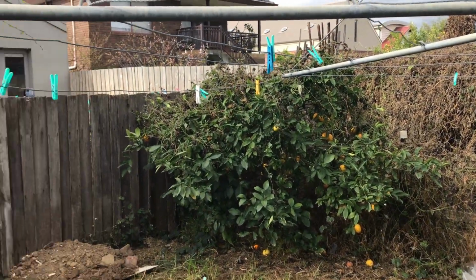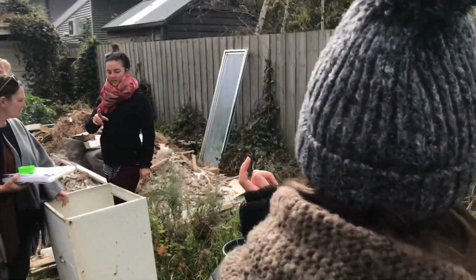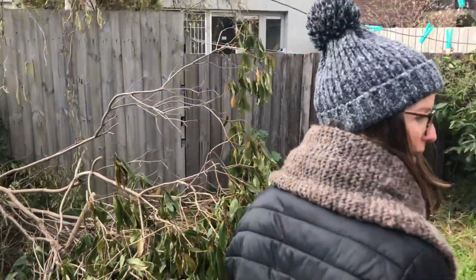And we've got rhubarb, brassicas, lemons.